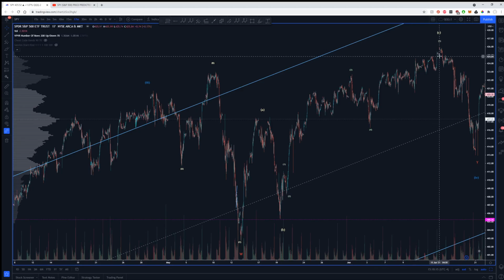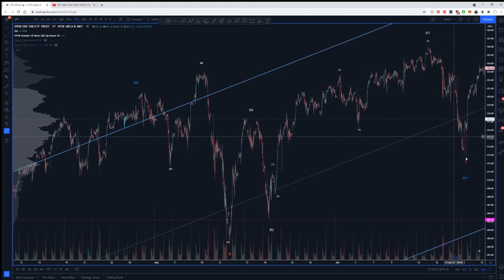Now, only about 2 days after that video, SPY did end up peaking. We went a few dollars higher, closer to 426, and then we had that pullback that I was expecting, down for this Y wave right here, and I'll give you more information on that in just a second, down to about $413. So not as deep as I was originally projecting, but we did end up going a little bit higher as well, which is part of the reason we didn't go as deep.